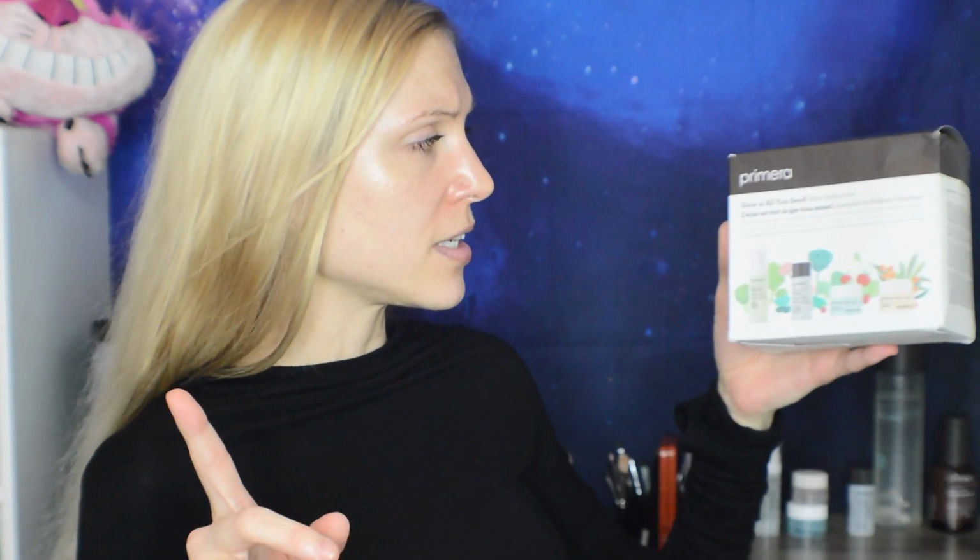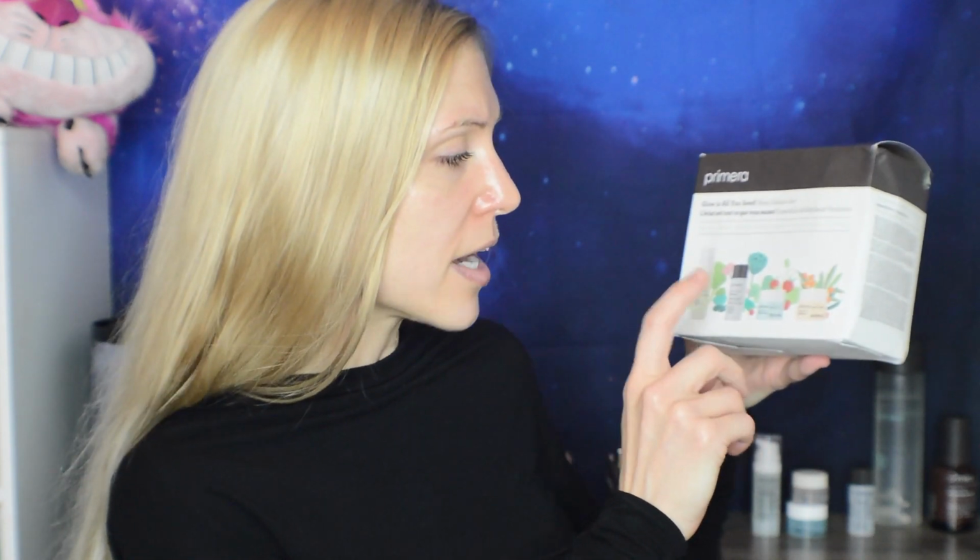If you're interested in giving this brand a trial run, I do like that now there have been sets added to the Sephora website. This is the Glow Is All You Seed $28 kit. Gives you the mild facial peeling gel, the essence, the alpine berry water cream, and the clean berry lip mask.